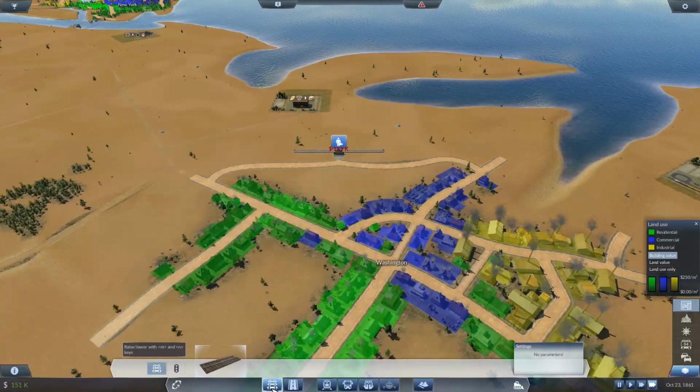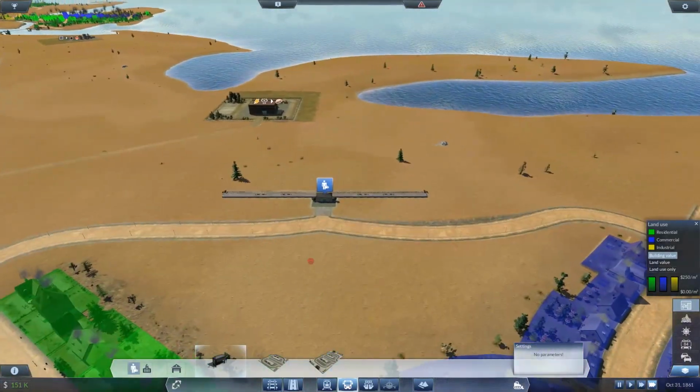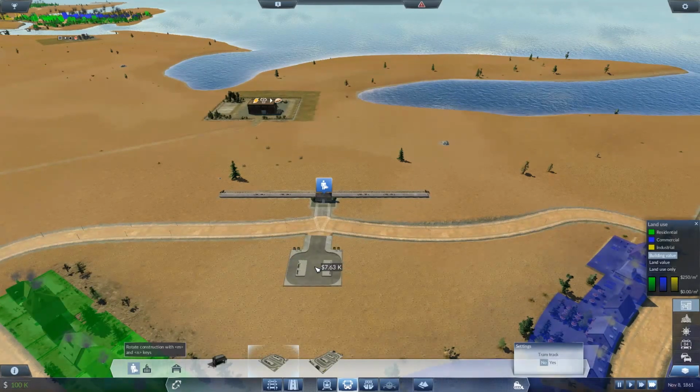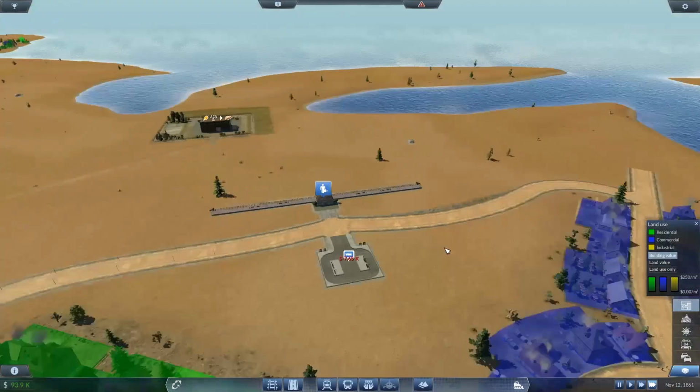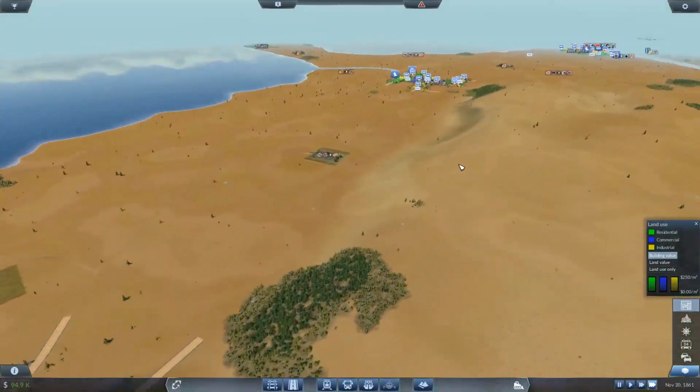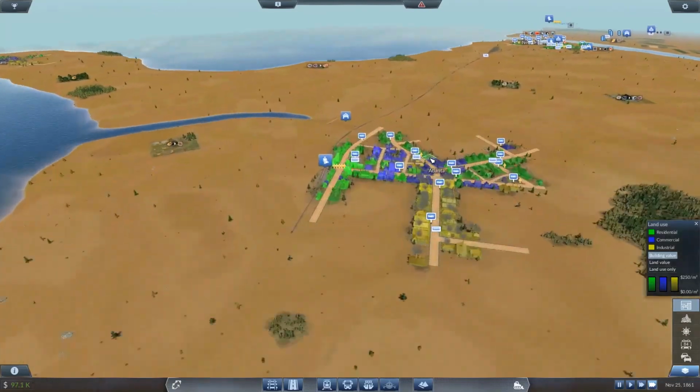And then we'll also do... We'll just go ahead and drop this bus station while we're at it. Oh. I was like, why isn't it working? Okay, there we go. And we'll work on that here in a bit. Just, let's build up some cash here.